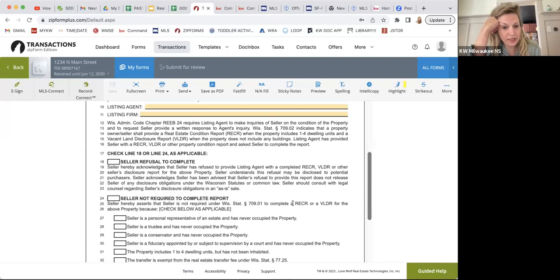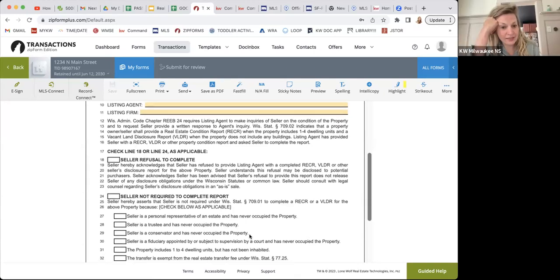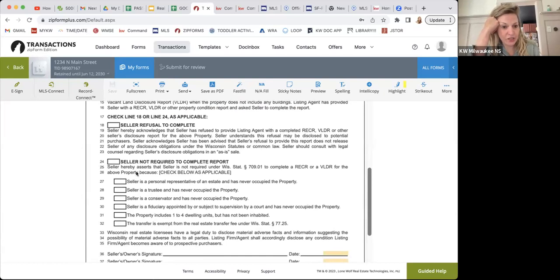Seller acknowledges seller has been advised that seller's refusal to provide this report does not release seller of any disclosure obligations under the Wisconsin statutes or common law. Seller should consult with legal counsel regarding seller's disclosure obligations in an as-is sale. So since they're not exempt, they couldn't fill out or check any boxes 27 through 32. So they would just be saying flat out, I'm refusing to complete it.